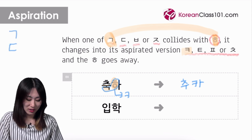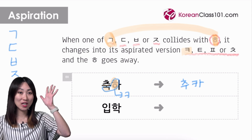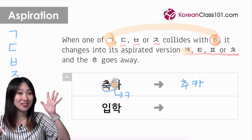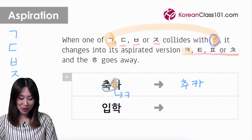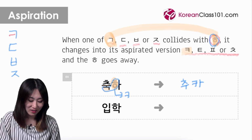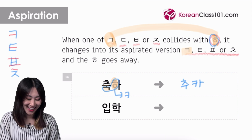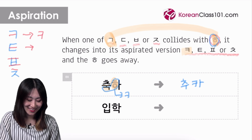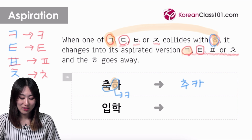So when you see this 기억, 디귿, 비읍, 지읒, these four sounds, if they meet 히읗, our bestie in this lesson, what happens is they change to the aspirated version like this. 기억, 디귿, 치읓. This is a bit tricky. 피읖. As in 크, 트, 프, 츠. Again, the original 그 changed to 크. This 드 changed to 트. This 브 changed to 프. 즈 changed to 츠.